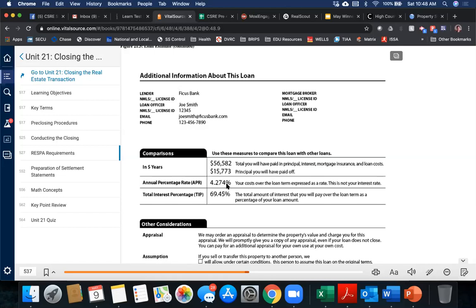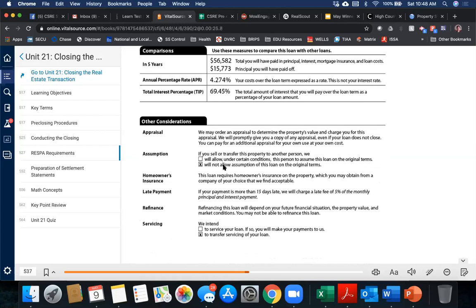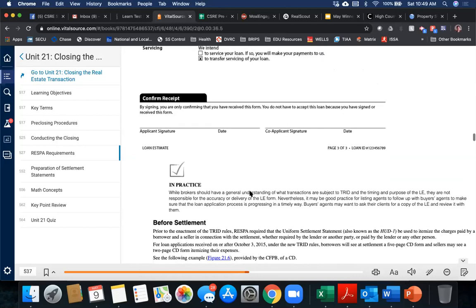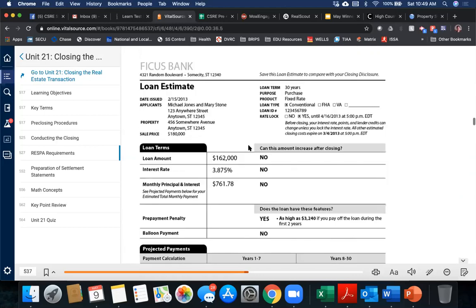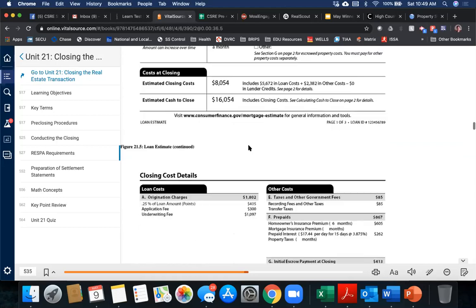Your APR. This is your cost over the loan term expressed as a rate, not your interest rate. And the total amount of interest that you will pay over the loan term as a percentage of your loan amount. Then other things: they will not allow assumption of this loan, see right there, so no assumption. We intend to transfer servicing of your loan. They do this, and then you have to say that you have received it. So that's what your loan estimate is going to look like, something like that. Okay.